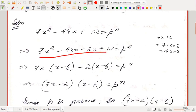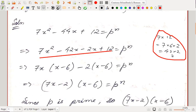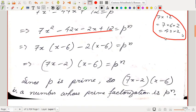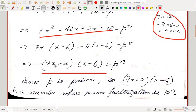So we may try middle term factorization. As I have noted here, 7 into 12 can be written as 42 into 2, and 42 and 2 when added become 44. So we can factorize it using our middle term factorization technique. So we get pⁿ = (7x − 2)(x − 6).